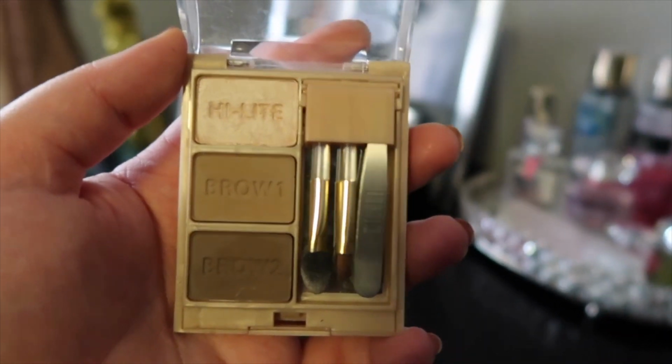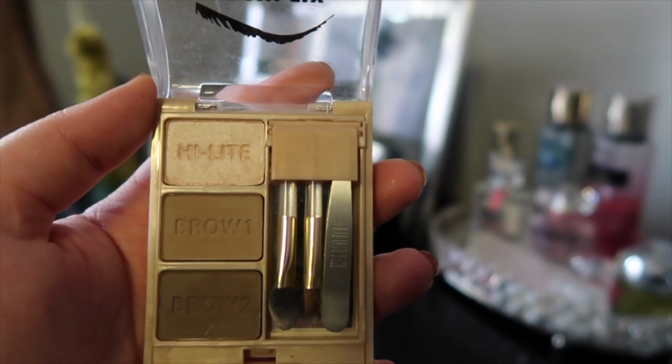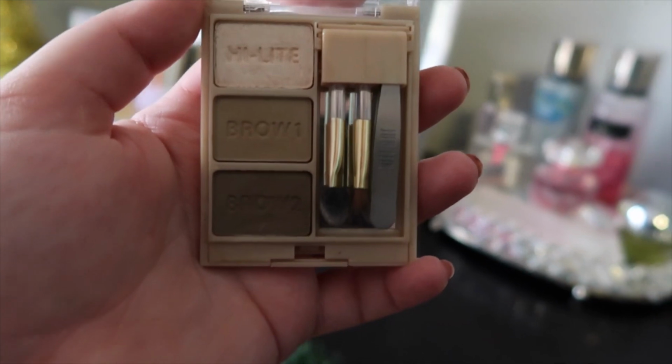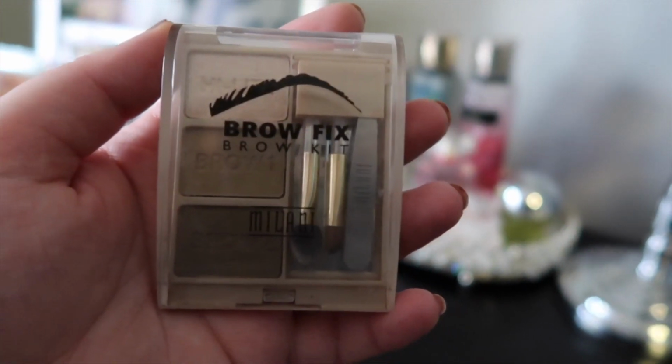So you can make the inner eyebrow a bit lighter and then touch it up with the darker to give you a nice base. So I really like that. When I was beginning, I didn't really know how to use this stuff, so it was really good for a beginner and I really liked it.